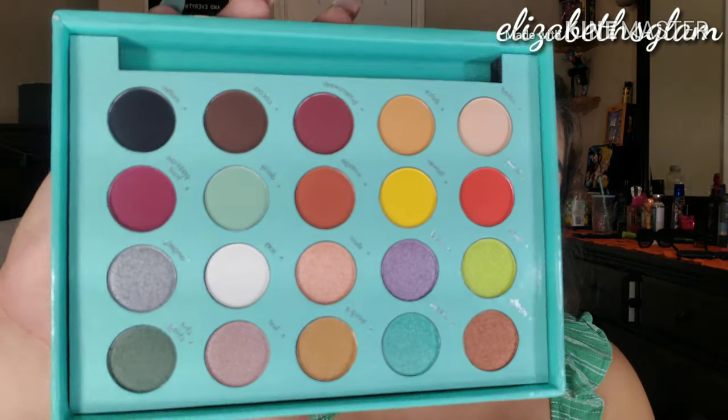For my eyes, I'm going to be using my Daisy Marquez BH Cosmetics. I'm so sad, because I haven't even used it. Like, let me show you. I haven't used it, and look how pretty those colors look. And I'm so sad that the first look that I'm going to do is an ugly look. So, I'm going to use matte. Wait, what am I showing you? This is not a tutorial, right?